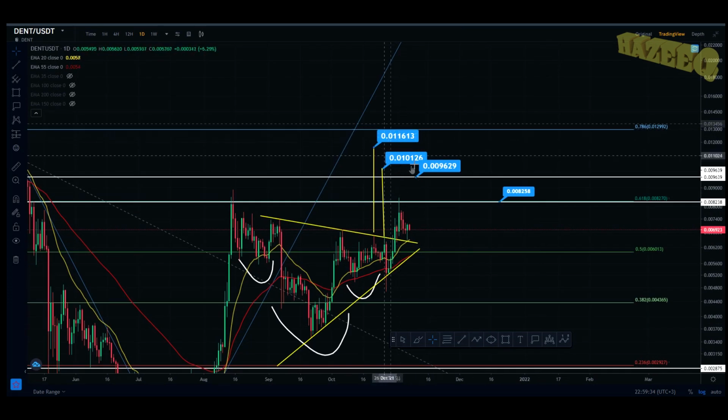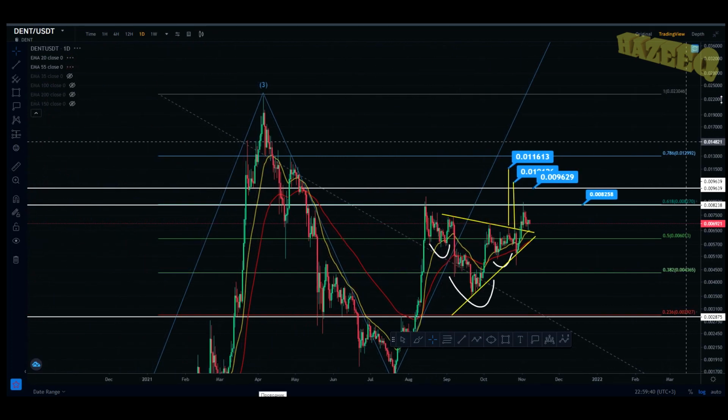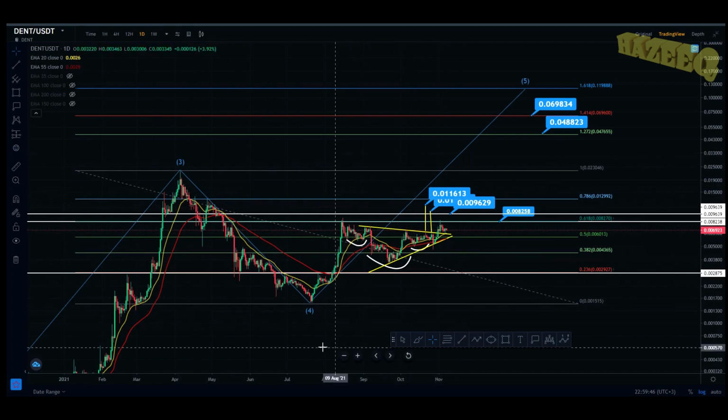But you do have your targets over here. I explained that in the last video. You have your targets from the inverse head and shoulders pattern, from the cup and handle pattern that we have going on. A lot of patterns playing out. Obviously, we're in wave 5 of the Elliott wave theory.